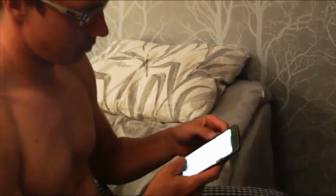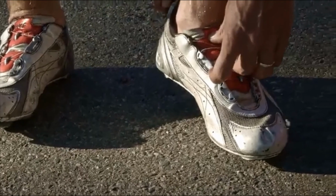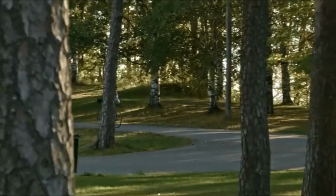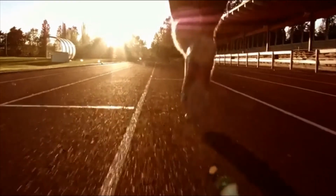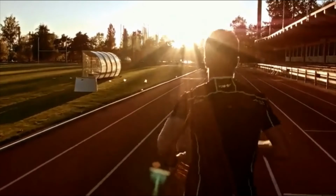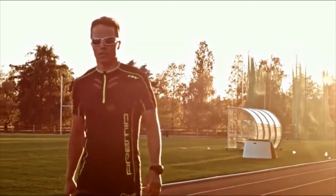First thing in the morning, I check my heart rate levels. If the whole night's average is above normal, I might be accumulating stress and I need to ease back a bit. Even more important to me, EMFITQS tells me my resting heart rate value. It's very sensitive to anomalies, and if it rises, I might be overtraining or fighting a virus, and my body's letting me know it needs more time to recover.